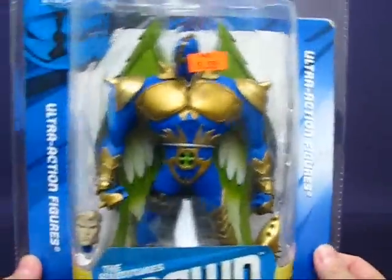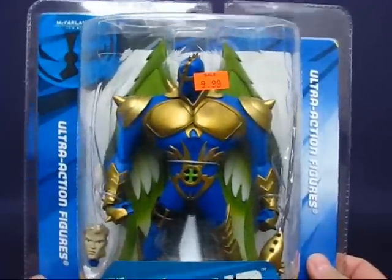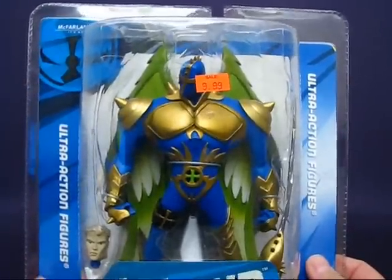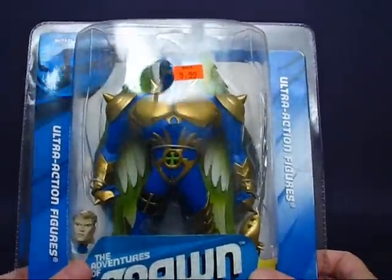But as far as figures, it's A1 Comics. I was able to find a couple of the Adventures of Spawn figures. This one here is the Redeemer, and trying to remember, I thought I saw this figure from Miss Toy Collector, Hang Loose by the way, but I couldn't find her video.